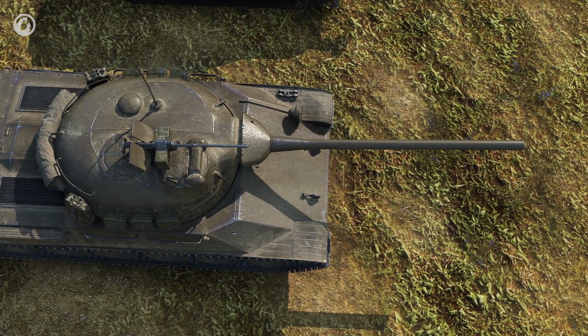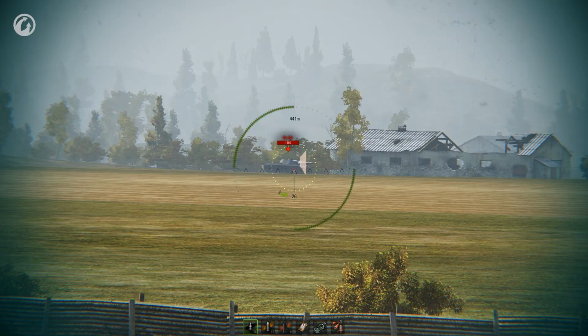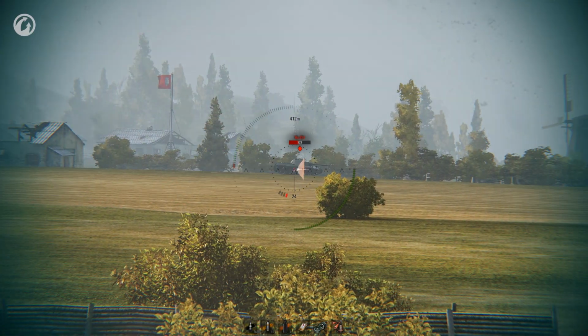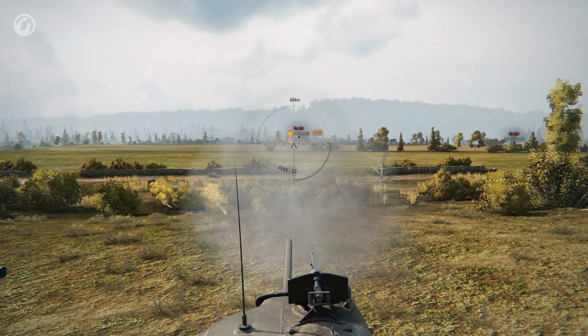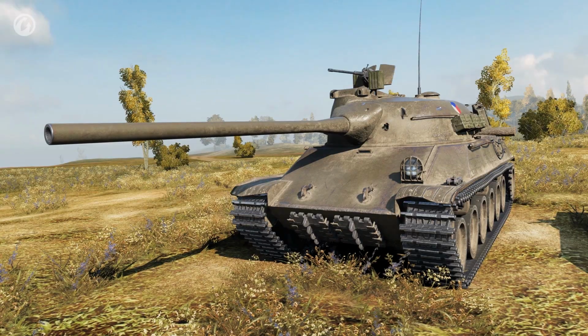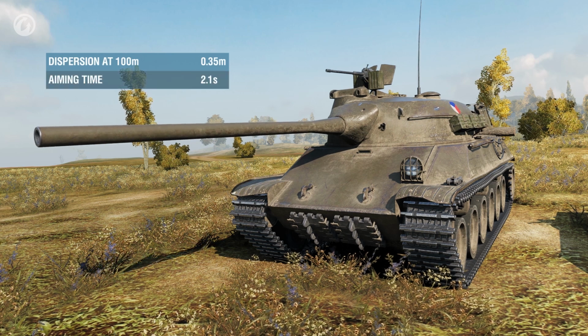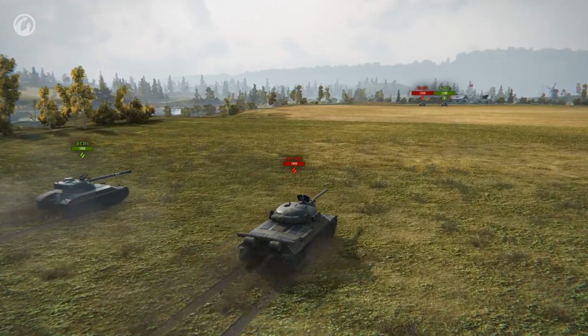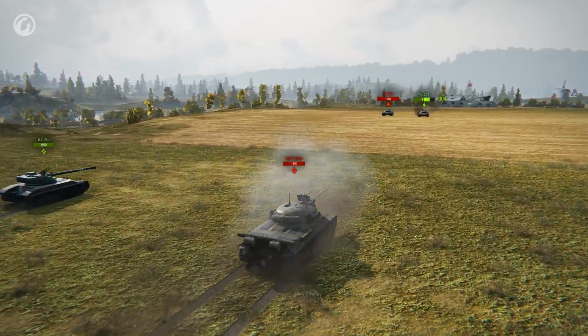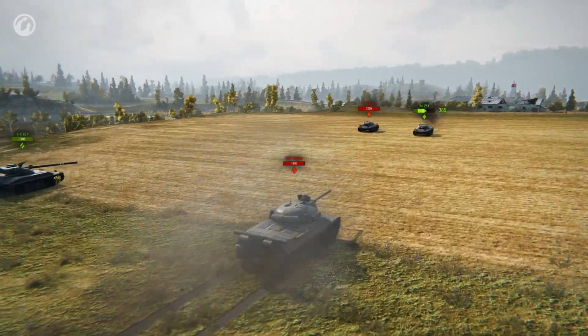Now let's see how the Škoda tackles this task. A direct hit. A second. A third. The next shell slows down the German scout. And this isn't luck. With a dispersion of 0.35 meters and aiming time of 2.1 seconds, the Škoda is as accurate as the Object 140. In addition, the Czechoslovakian tank is much more accurate when firing on the move. You can and should try that when playing with the Škoda.